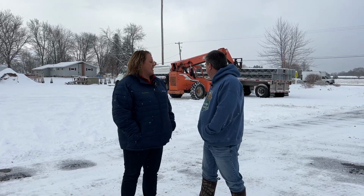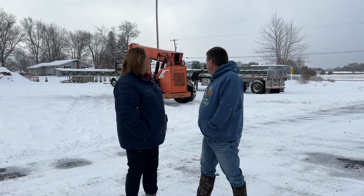So yes, greenhouses always show up when it is freezing cold and snowing out, it feels like. And maybe that depends on when I order them too. So while they're unloading that greenhouse back there, tell us what your thoughts are for the upcoming project here.